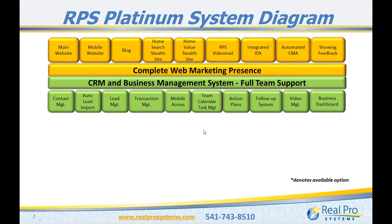You can actually add additional websites and different systems and tie those directly into your Platinum system. And so you can do things like niche market sites, whether they're going to be a fully branded site or a stealth site. So you could have websites dedicated to one specific community, one specific area, or maybe one category, waterfront homes or REO homes or anything like that.